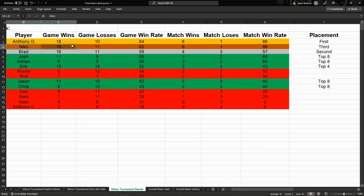We had our 3rd and 4th place matchup. So Nico ended up getting 3rd, Eric getting 4th, and Nico, after all the matches were tallied, ended up going 6 and 1, actually putting him in the 2nd overall spot match win-wise over the 2nd place person, which is just kind of funny to say.